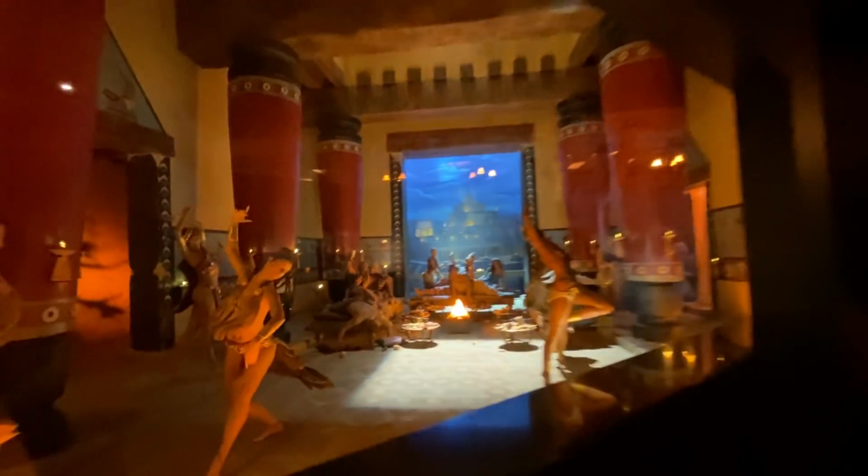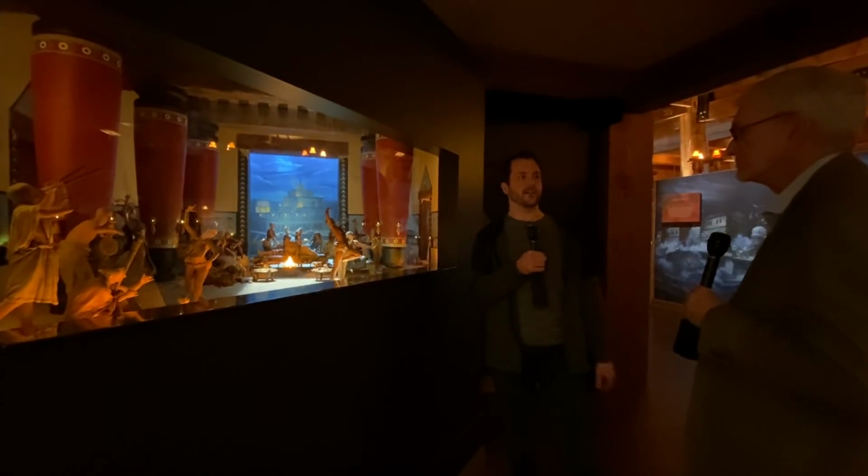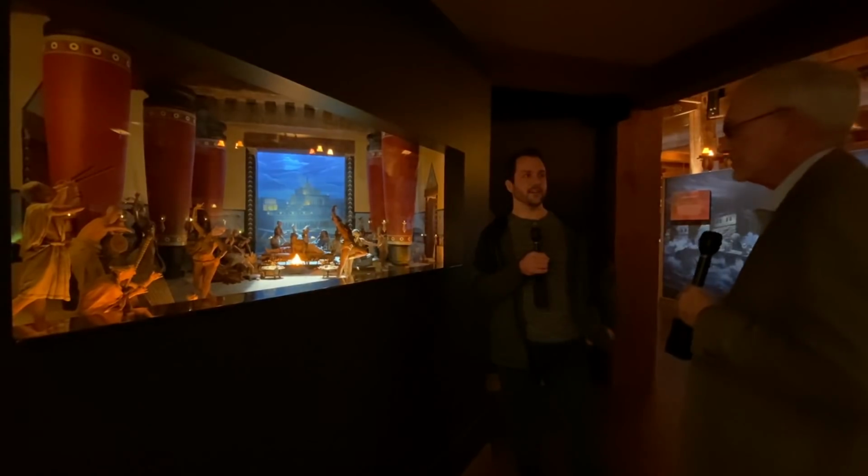Because what people don't realize is even though they're small, the Coliseum Diorama, for example, had more artists' hands on it than any one exhibit at the whole entire Ark. Is that right? Yeah, there's more artists that touched that thing. I mean, these are absolutely stunning, really, when you look at them.